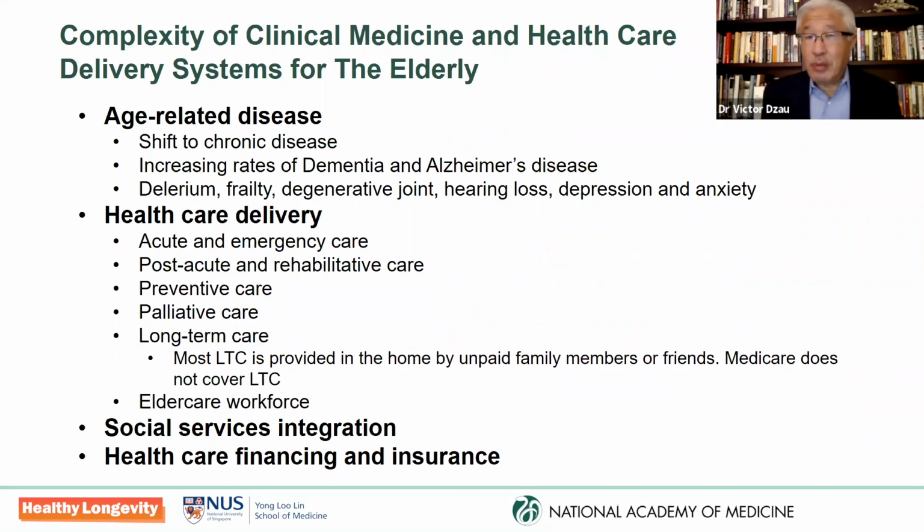I think one really important issue in our country is the disconnect between medical and social services. I know you do much better, but in our country, you see the doctor, you get medical care, but if you need social services, you have to go to another agency, versus now we're pushing for the integration of health and social services. And finally, of course, financing is always a problem. How do we pay for the increasing demand on healthcare services? Next slide.